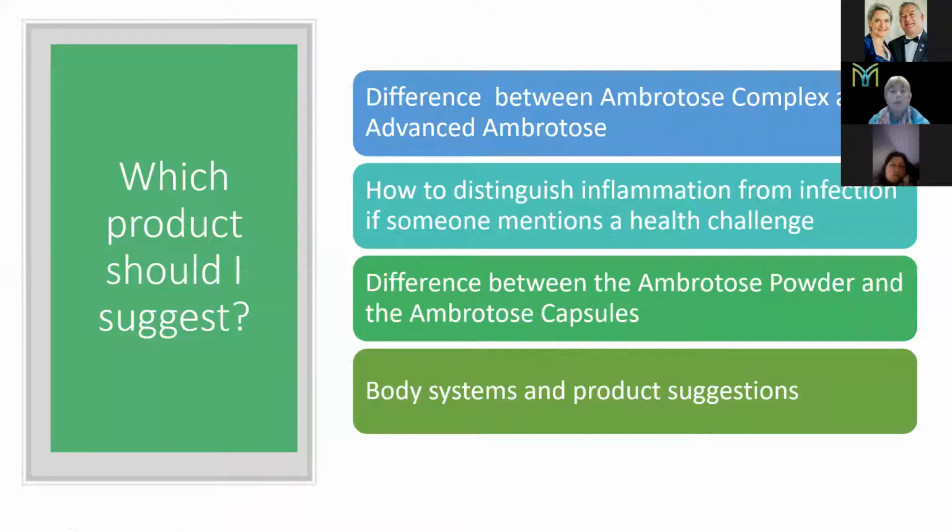It's very simple how to distinguish inflammation from infection. And in fact, if you see what I'm telling you to do, you're going to laugh about it, because it is that simple. And then I'm going to tell you what the difference is between Ambrotose powder and the Ambrotose capsules. And then we're going to go into some body systems and some body product suggestions.